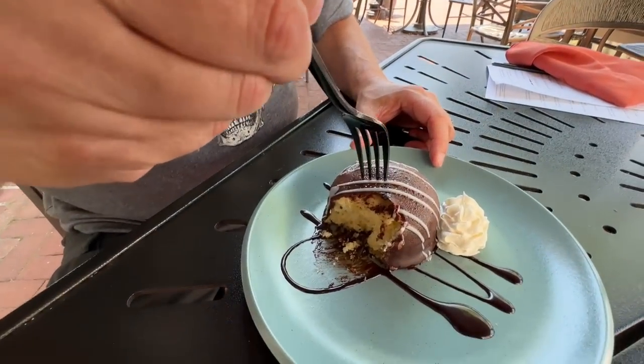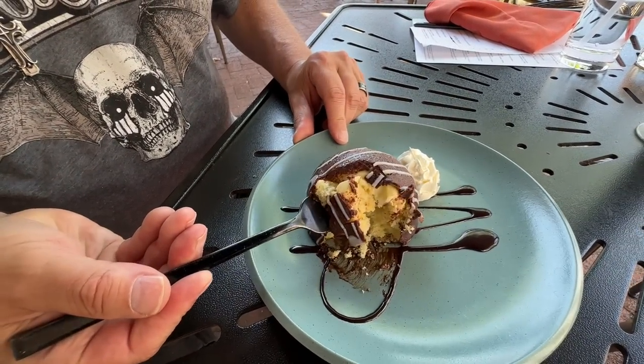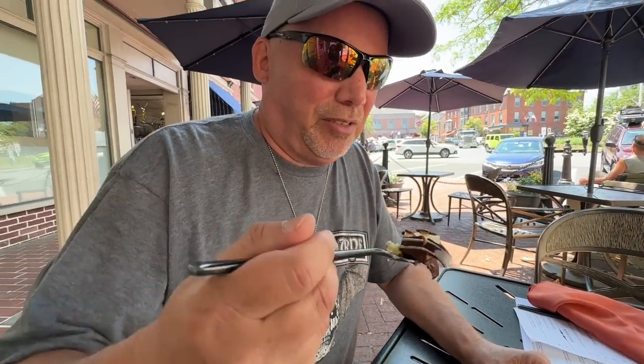I better try it real quick. I'm going right at this cream up top. I'm going to show it to you. There, you can kind of see that cream, guys. Look at that. That's what I'm going after, this piece.